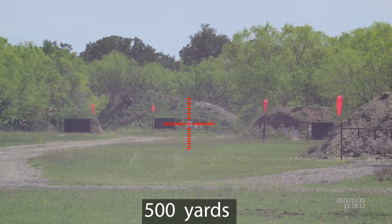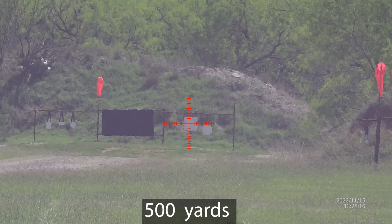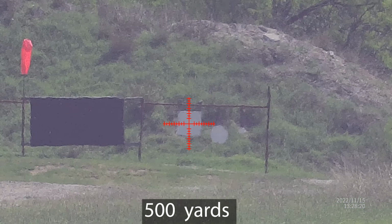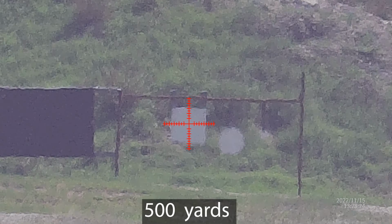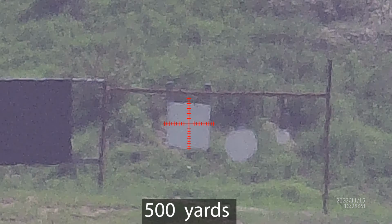And looking all the way at a 500-yard target. Now, keep in mind, a lot of what you may be perceiving as lost resolution is actually the extreme heat mirage. It is South Texas where I'm filming this. It was a pretty hot day out, but again, this is a 500-yard target on a hot day with all that heat mirage.